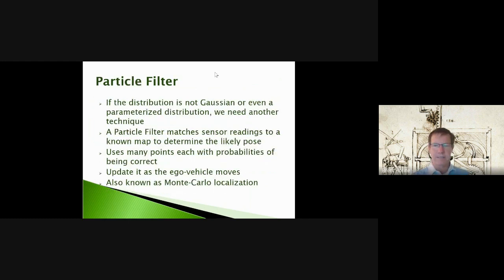All right, so now finally today, how far are we in? We're 46 minutes into the lecture, and now we're gonna get started. So, all right, so particle filter, a new thing.